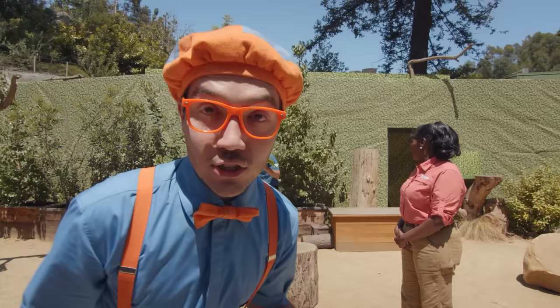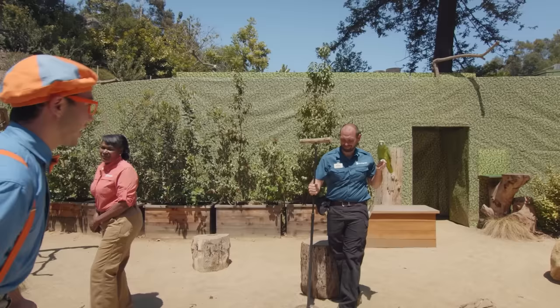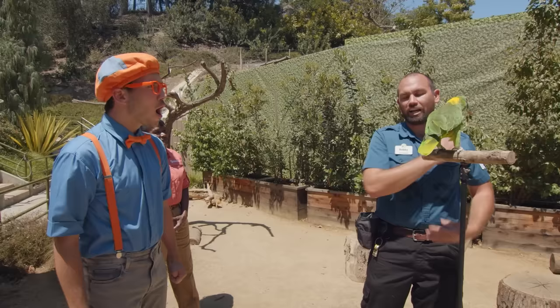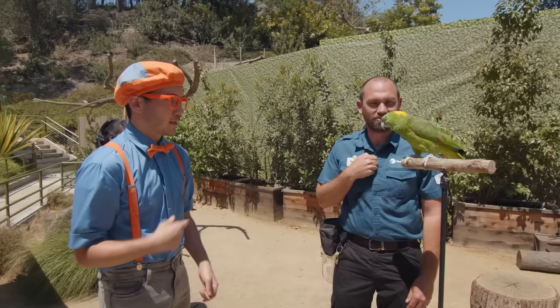It's a bird. I wonder what kind of bird it is. Let's ask. Hi, Bobby. What kind of animal is this? So Taylor is called a yellow-naped Amazon. He gets the name yellow-naped because he's got that big patch of yellow on the back of his neck. My favorite colors are blue and orange, but it looks like Taylor likes green and yellow.